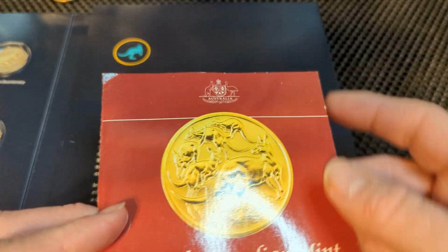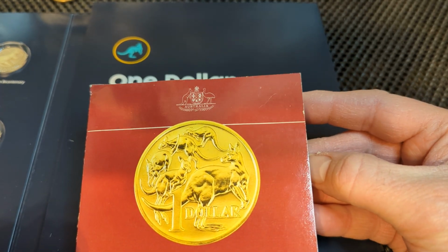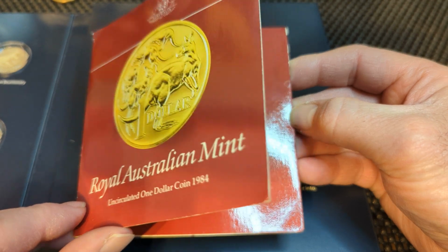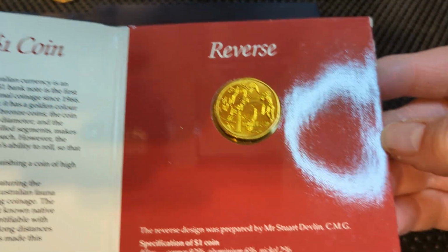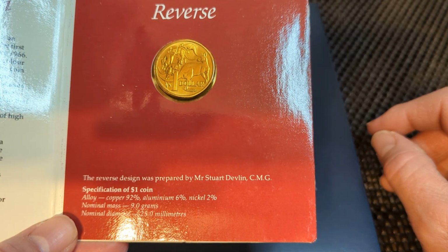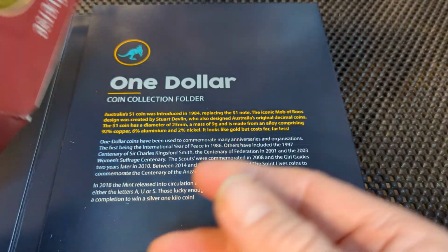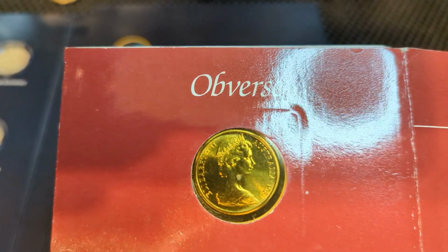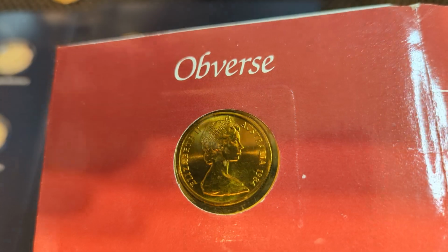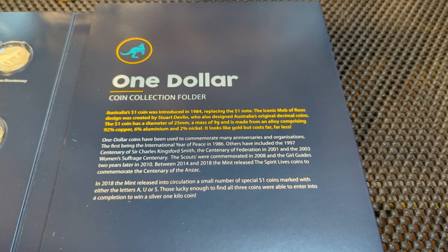And I also found, when I was rifling through my coins in the collection, an uncirculated $1 coin from 1984, produced by the Royal Australian Mint as well. So that's this one here, inside there. It's got the same background we just went through, what it's made from and the designer of the coin. And good old kangaroos on the reverse side, and on the obverse, 1984, good old Queenie on there. So she's on all of our Australian currency and coinage in some way, to be replaced.